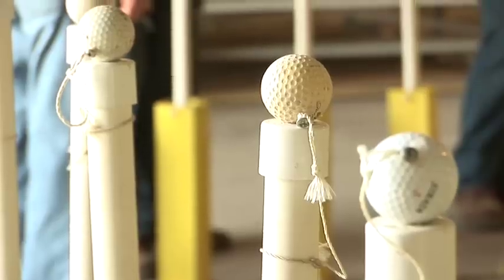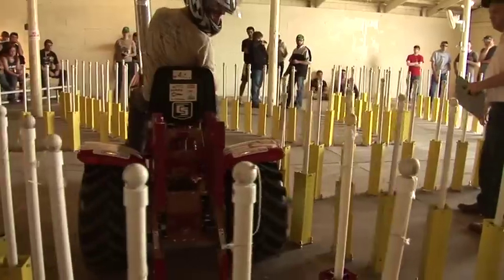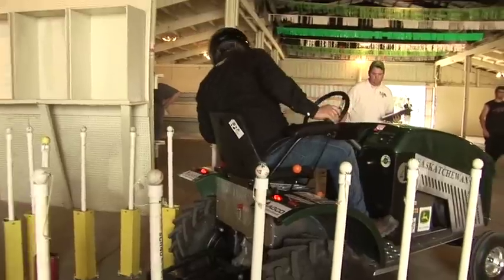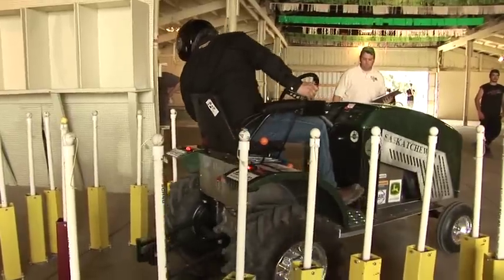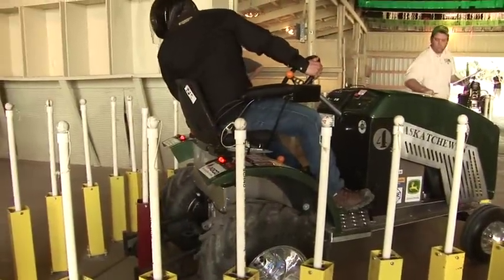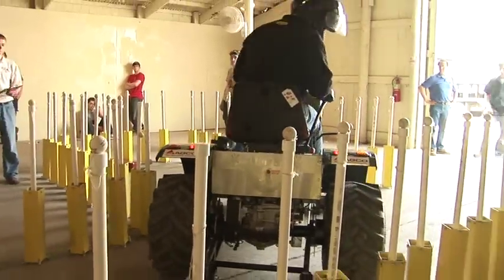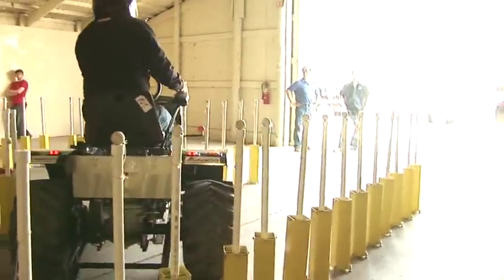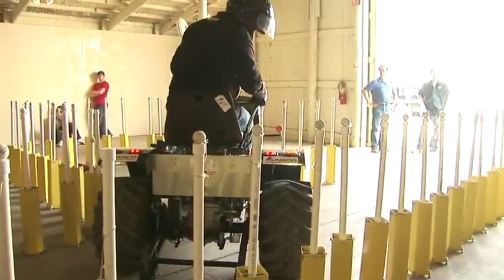three objects in there the tractor has to touch, and then the rest of it is surrounded. The entire course is surrounded by posts with golf balls on top of them. And any of those the tractor hits, moves, or knocks down are points counted against them. So the reason for that was to encourage teams to design tractors that were more practical, could be used in other applications. So it's also a big part of our event.